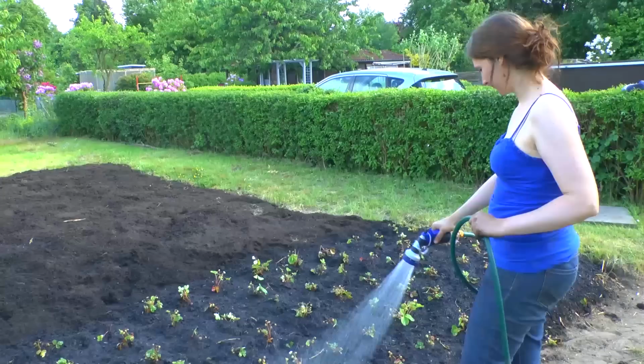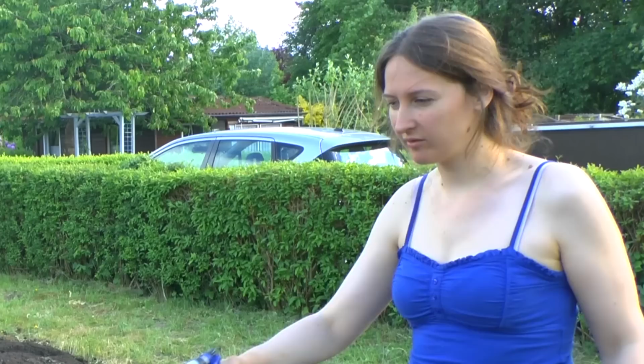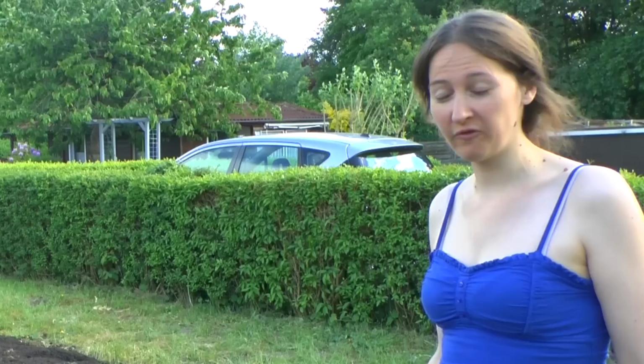It's been a pretty exciting 2 weeks. We pulled all the weeds out, rototilled it. There weren't any worms in there to worry about. We put down horse manure. It was well-rotted horse manure. Then we put down 3 tons of finished compost.